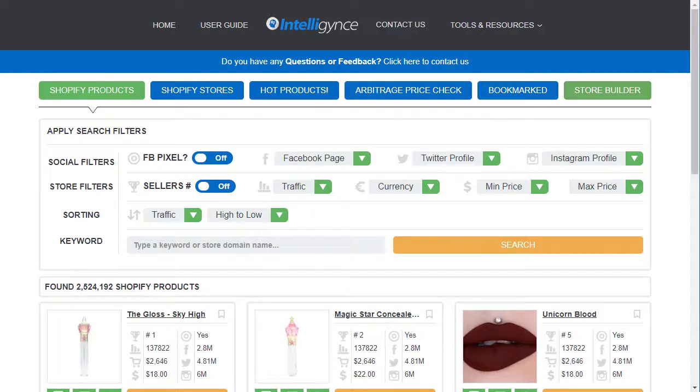So the developers for this intelligent software application have a really sophisticated system in the background that goes out and gathers all of this data every 2 weeks and makes sure that all the data is up to date and fresh. This data is pretty much impossible to do on your own if you're using, say, Google or some other search engine or something like that. Now, inside the Shopify products, you can see that there's actually over 2.5 million products in their database. That is a massive amount of data that you can use at your fingertips.